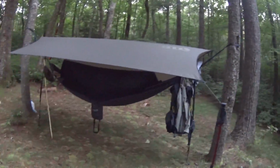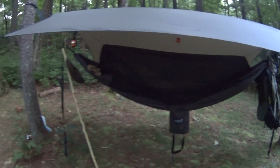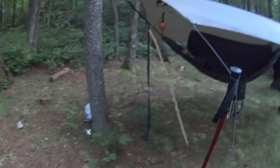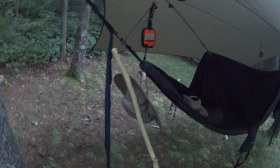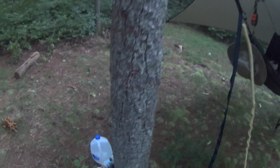All right, I don't know how well you're going to see. I did wait a little late to do this, but got everything set up. Got my bag hung. Got my porch mode. Got the hammock. This is a trekking pole I bought off of Steve earlier. So, yeah, it worked pretty good. We'll see how long it lasts.